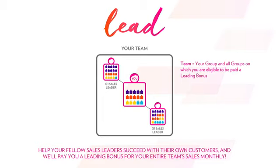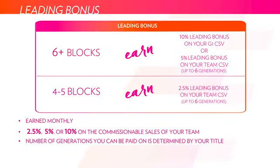So jumping here into the lead bonus, as you have started to get your own registered customers, your own sales leaders, and they become certified sales leaders as well and qualify and go through that process, you're also paid a percentage on the volume within those sales leaders' teams. So here's how that's broken down and determined. First, if you do at least 6 blocks within a 1-month period, then you'll be paid out either 10% or 5% as the lead bonus.